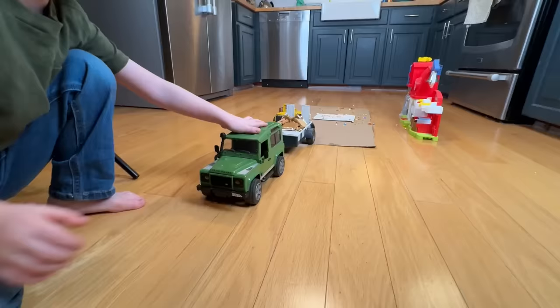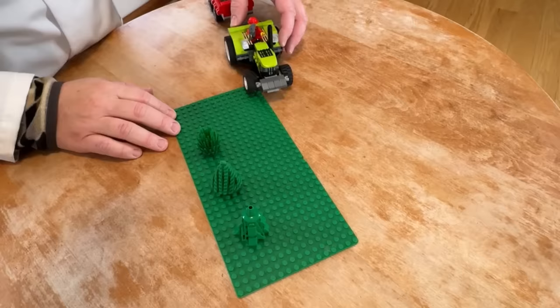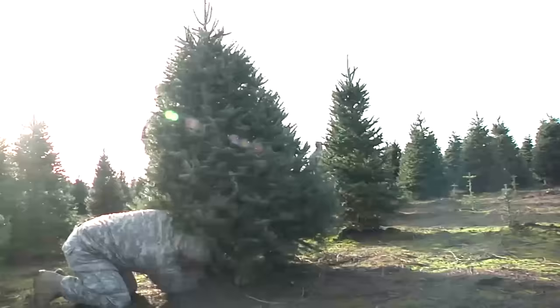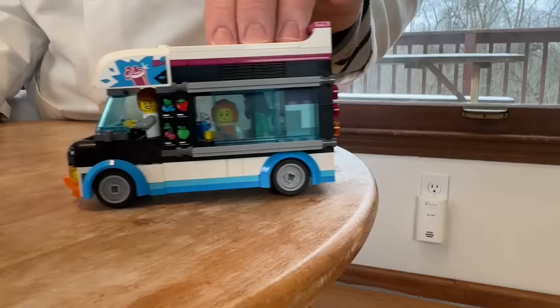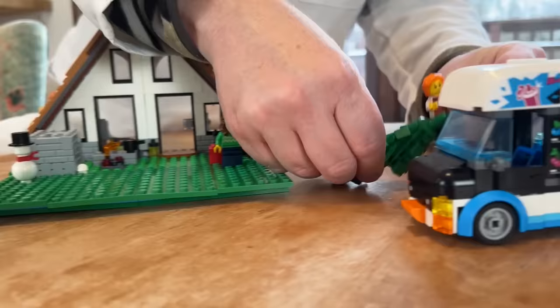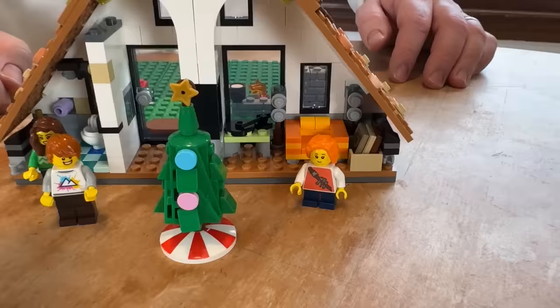Now let's learn how it works. This is how Christmas trees work. Christmas trees are often grown on a farm in long rows. A tree farmer harvests the trees with a saw and a trailer. Then they bring it to a store to sell it. Here comes a family to buy it. They pay the farmer for the tree and then load it onto their car. Then they head home, decorate it, and have a happy Christmas.